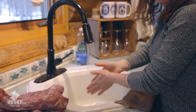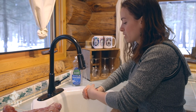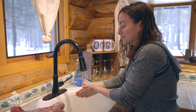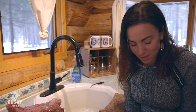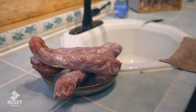Alright, proper hygiene. Proper hygiene is so important when you feed your pup raw, because I'm about to handle the door and different things, so gotta wash all that raw meat off of me. And Squad is gonna eat this outside on the deck. You guys are ready for breakfast?